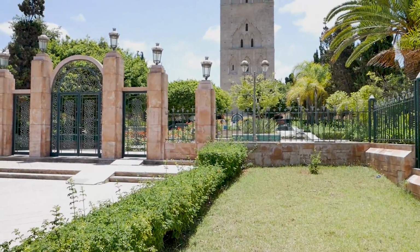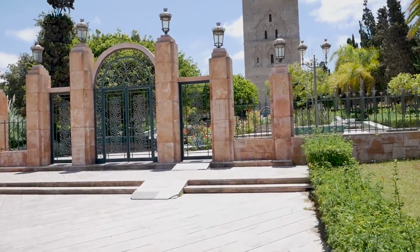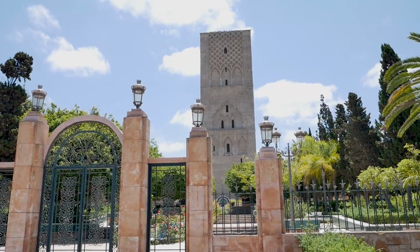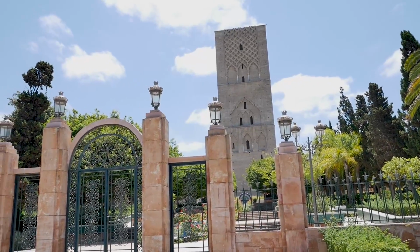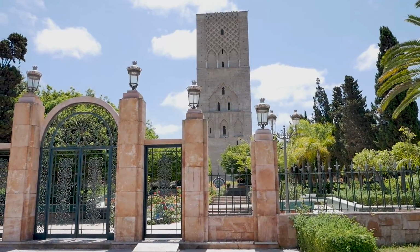I think it's about half the height that it was supposed to be too, so it was supposed to be really tall. So unfortunately, like many other things here in Rabat, or I guess in Morocco in general, we're not really able to get in to get a closer look, but as you can see the tower and its height. So right now as it stands, I think it's about 45 meters tall. And it was supposed to be 86 meters at its highest when they finished building it.